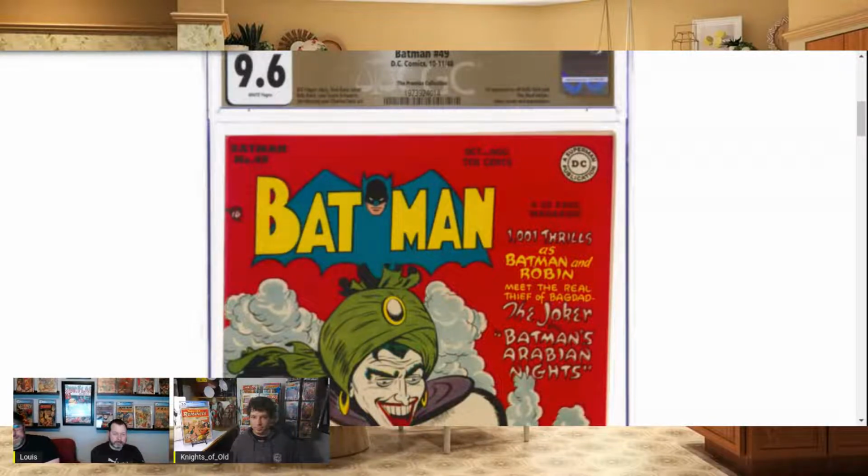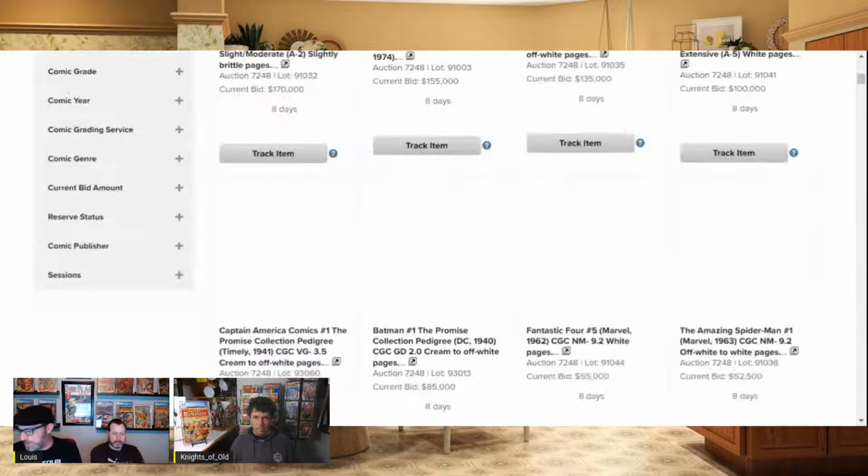I just don't see it. I don't see this book ever in a high grade like this. It's beautiful. I like the book. This is one of my favorites of the bunch.